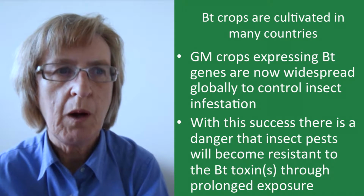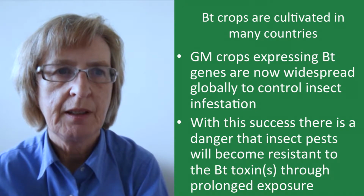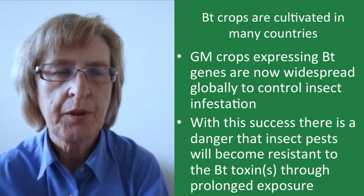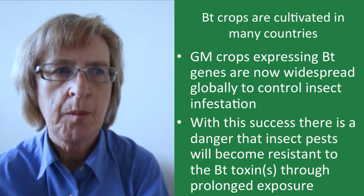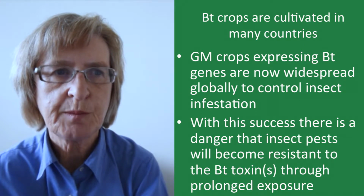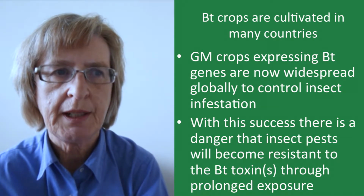GM crops are now widespread globally, covering over 180 million hectares, and of this area around a third is planted to Bt crops. But with this success comes an increasing risk that sustained exposure to Bt will result in the development of resistant insect pests, and in fact this is already happening.